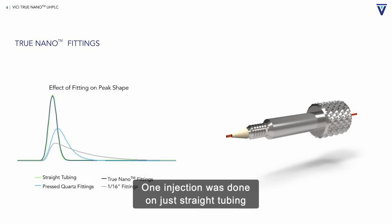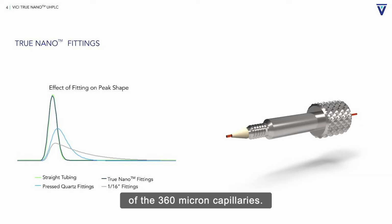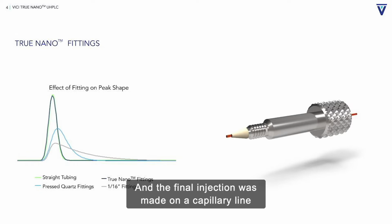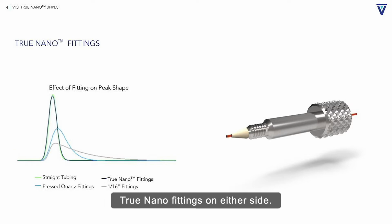One injection was done on just straight tubing with a 1/16 inch union and adapter ferrules on either side of the 360 micron capillaries. One was done with a pressed quartz fitting, which has a face seal between two pieces of capillary, and the final injection was made on a capillary line using 360 micron union with our 360 micron true nano fittings on either side.